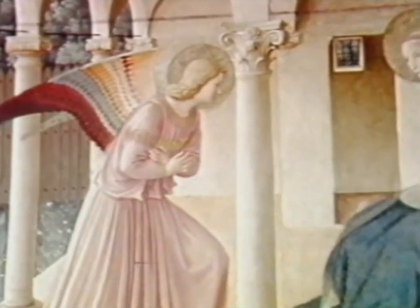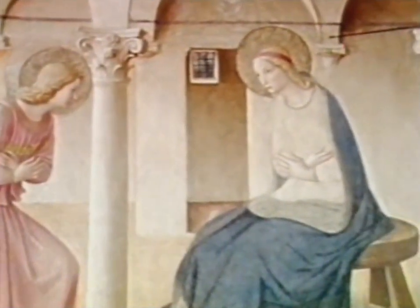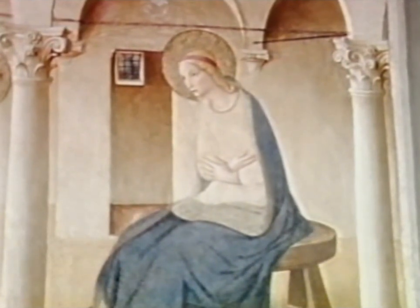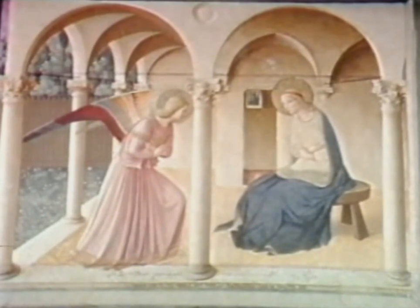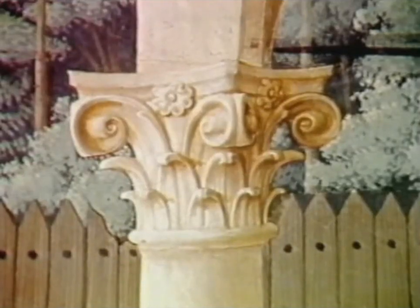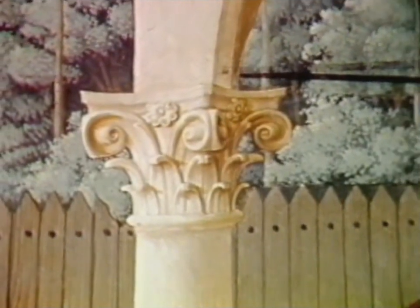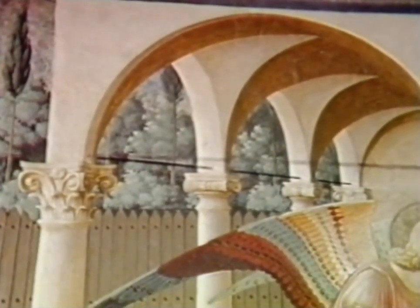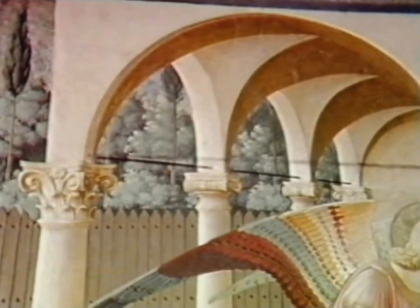The angel Gabriel and the Virgin Mary are in an open-sided loggia. The painted architecture, the columns, vaults and doorway frame and emphasize the two figures. There are striking similarities with the architecture of San Marco itself. In the foreground there are Corinthian columns, but the Ionic columns beyond and the vaulting appear to derive from Michelozzo's cloister below. This resemblance to their own priory would have given the painting a much greater impact for the friars.